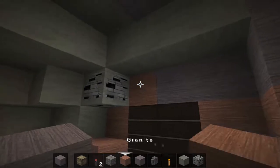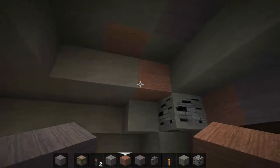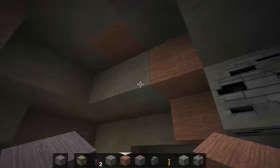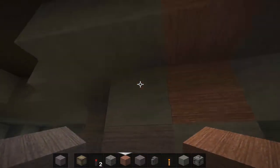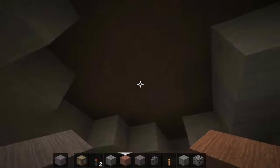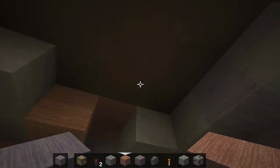Sure. Bring some of this granite up. Not too much. I feel like the granite should be more on the ground, more so than up top. But we'll bring a little bit up, because why not? We'll bring a little bit of it back here. And we'll go maybe there. Okay. So now we've got stuff happening in the ceiling. And I feel like that might add a little bit of interest in here.